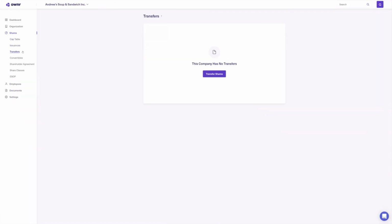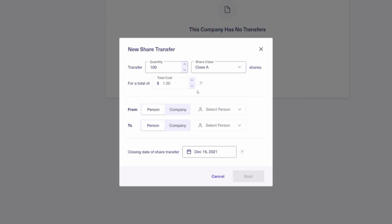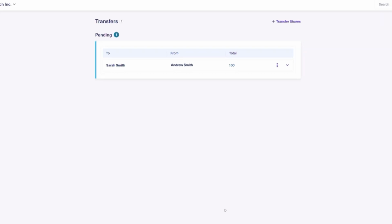Or take issuing shares and transferring shares. These are important steps to carry out as you raise capital, and they can also be done easily online with Ownr.